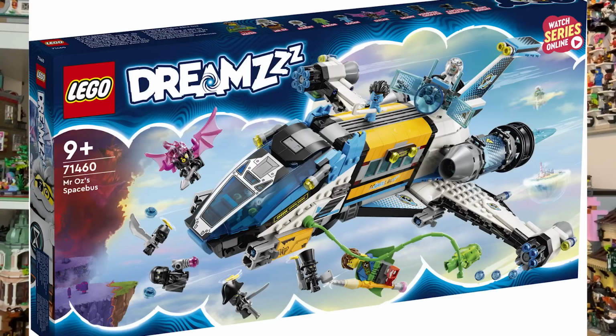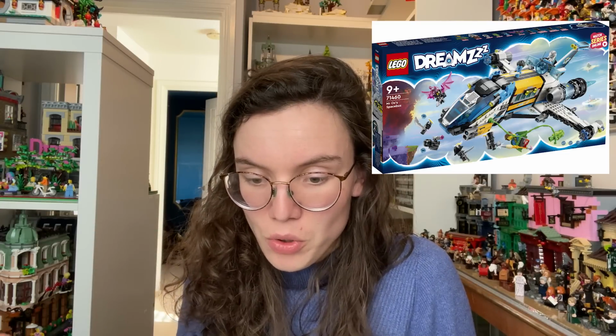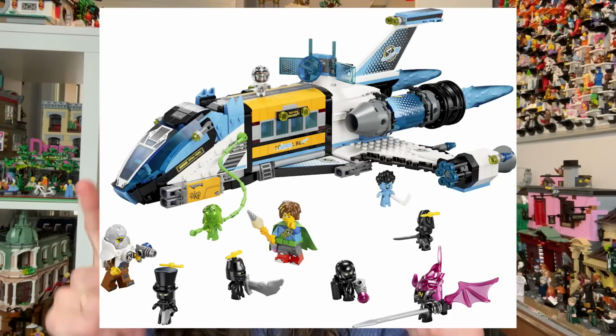It just looks awesome. Next up, Mr. Oz's Spacebus is probably the least exciting to me, just because it doesn't feel as wacky and magical as the other ones, but at the same time it does look pretty cool. Feels like they added a lot of things to the bricks to make them more interesting and spacey, but the amount of random creatures in this make it way more exciting to me. There aren't actually that many full minifigure ones, but there's a lot of the really small ones.